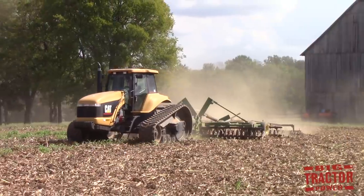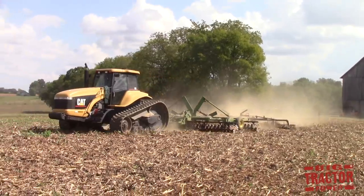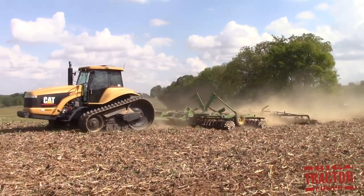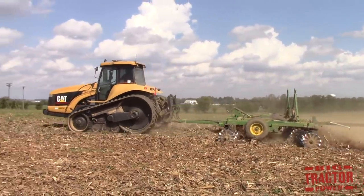We'll climb up in the cab of this tractor and see the operator's perspective, and then at the end of the video, share some specifications and information on this Challenger tractor. So I hope that you'll enjoy seeing and hearing this big machine at work.